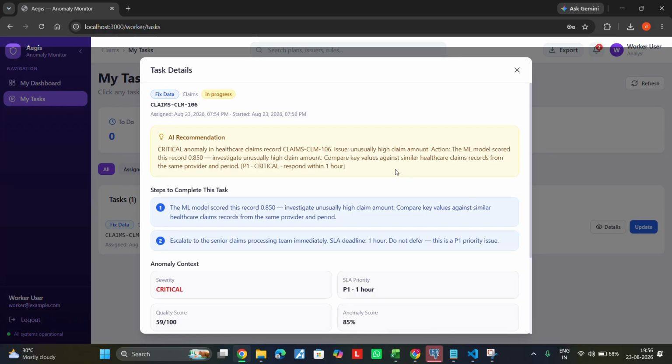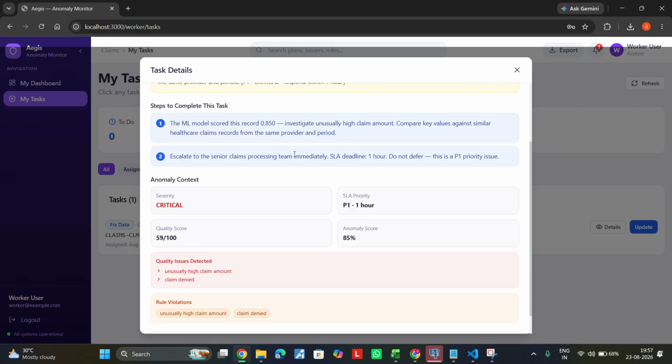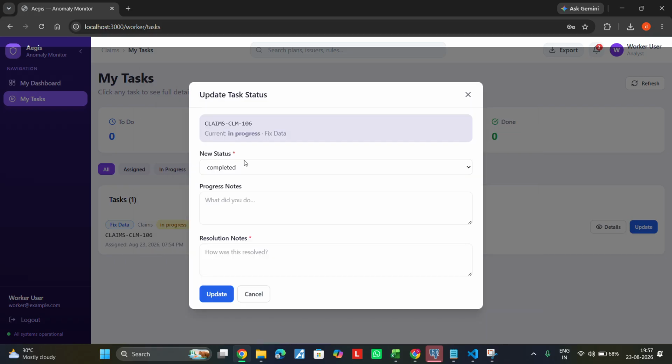Okay, good. Once it is processed, we can see the AI recommendation which has been shown on the admin side has also been forwarded to the worker part, with the step-by-step approach we need to take, and the priority time, everything has been shown to the worker side. What is the rule update violation? Once the worker has updated it, we can assume he has completed it.